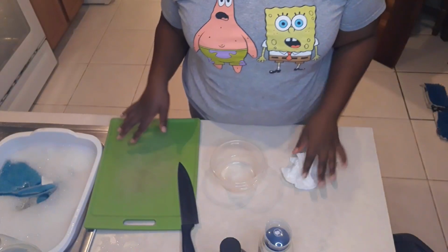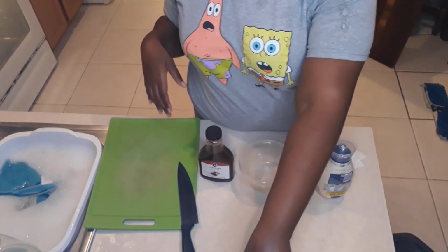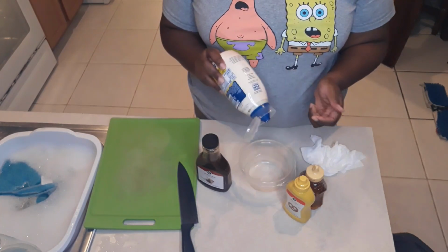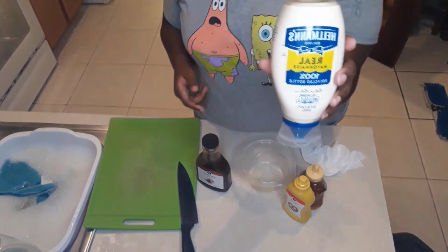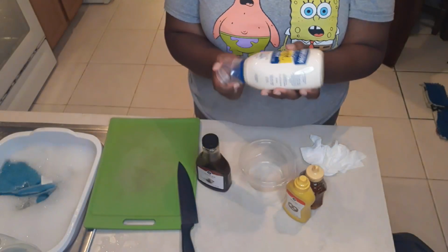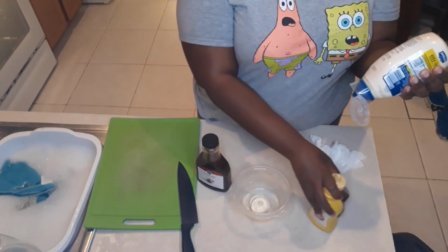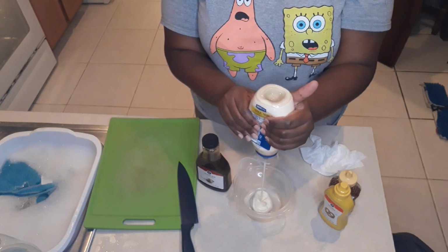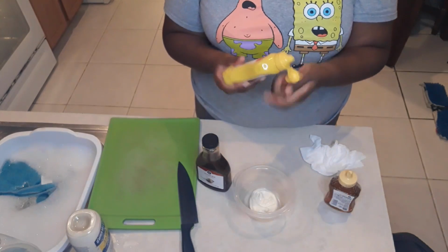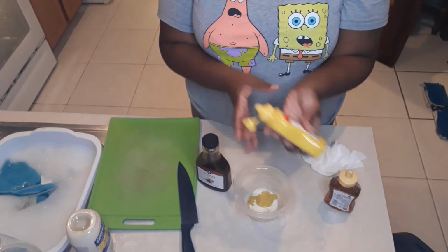All right, so this is my bowl, and here are all of my ingredients. I think the mayonnaise is the biggest. This is my Hellmann's, and I am gonna pour some of that Hellmann's in there. And then it called for a little bit of mustard. I feel like I'm gonna pour a little bit more than a little bit because I want it to be yellow.